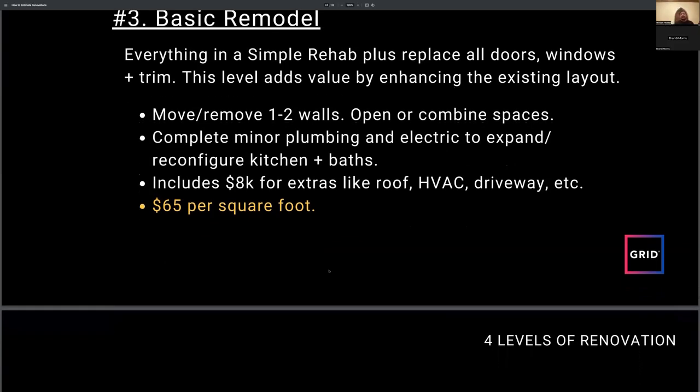Include an extra $8,000 for extras like roof, HVAC, and driveway. $8,000 is like roof and another $8,000 for HVAC, not together, right? So your general flat roof on like a Sharon Hill house is $4,500 now. It used to be $3,000 a few years ago. Your general basic pitched Cape Cod pitched roof is starting at $8,000. I just did a twin on Fairview and it was like $8,000 for just a twin, you know? So roofs have gotten a lot more expensive, factor for that.